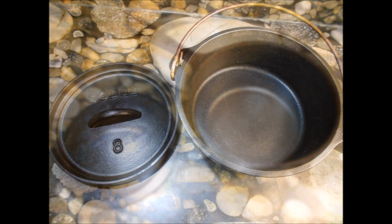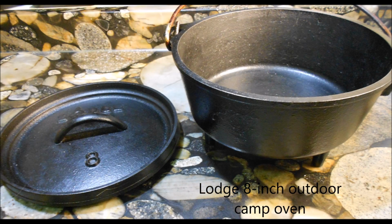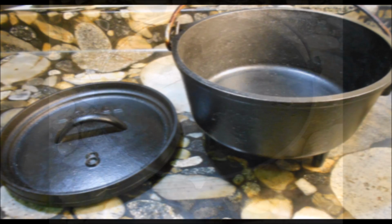I don't have many legged camp ovens, but I'll certainly be keeping this Lodge 8-inch camp oven that I won as a door prize at the 2011 National Dutch Oven Gathering. In addition to being treasured for that reason, it's also a very handy pot for slow cooking in my convection oven.